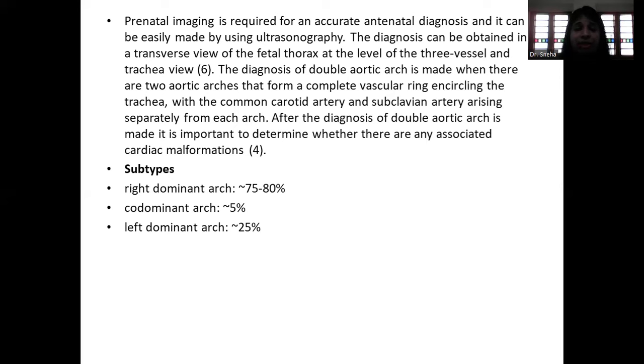After the diagnosis of double aortic arch is made, it is important to determine whether there are any associated cardiac malformations. The subtypes of double aortic arch are right dominant arch, 75 to 80%, which is the most common, co-dominant arch, and another type is left dominant arch.